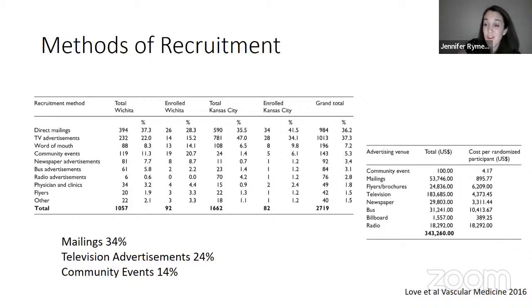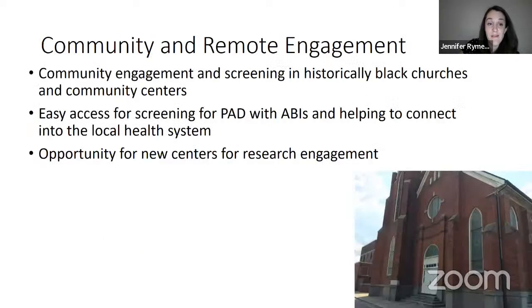The one thing I want to draw your attention to, in an era of limited resources, is that community events are very cheap per patient. Television flyers, obviously much more expensive. And so as we think about ways to reach a lot of these patients, I do think it's in community centers, in churches, in places where they convene on a weekly or a monthly basis.